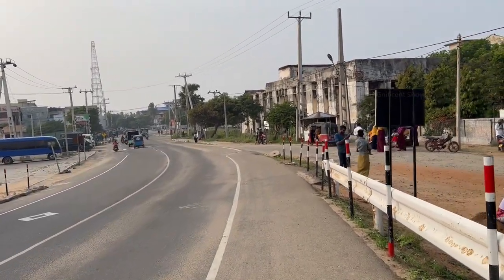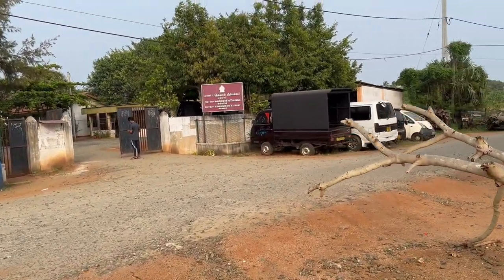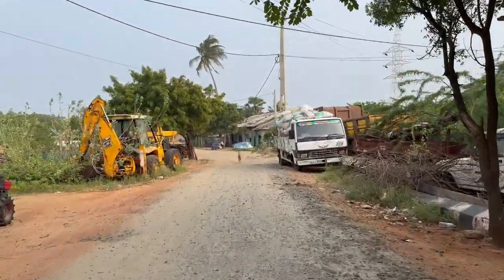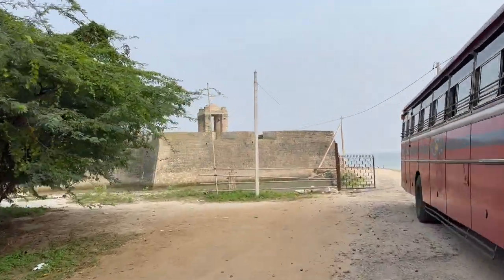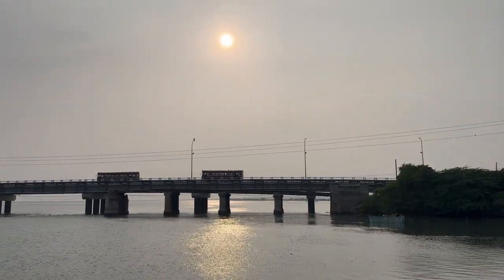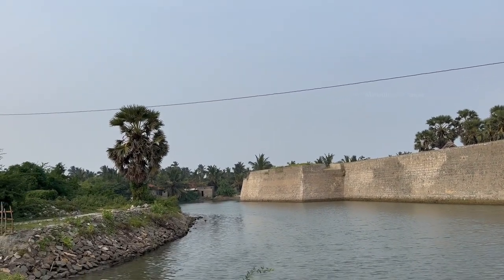We have climbed down the bridge now. When we go straight, we can go to Mannar town. I need to go in the right hand direction to go to the fort. That is the Mannar Bridge we came from. You can see the beautiful sea around, and on this side the Dutch fort. You can see a moat around this fort, which was an additional protection for the fort.